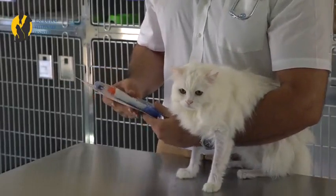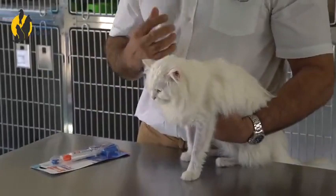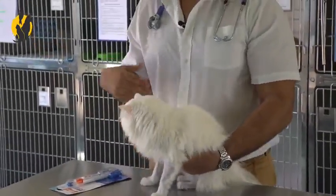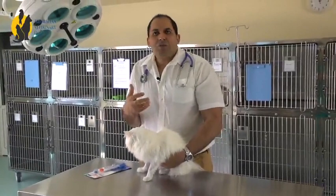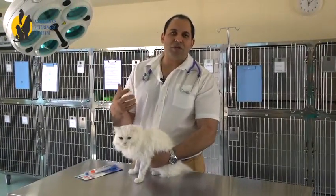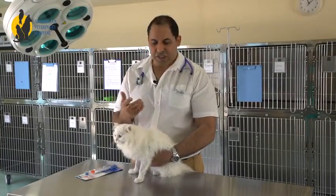Now, we always recommend this type of toothpaste. The reason being is it is a flavored type, not like the ones we use for us humans. These flavors, generally chicken or liver or beef flavor, are more acceptable to our pets. Us, we like this minty flavor. And this minty flavor, unfortunately for them, is sometimes a bit too much and has some chemicals that we don't want them to swallow and ingest.